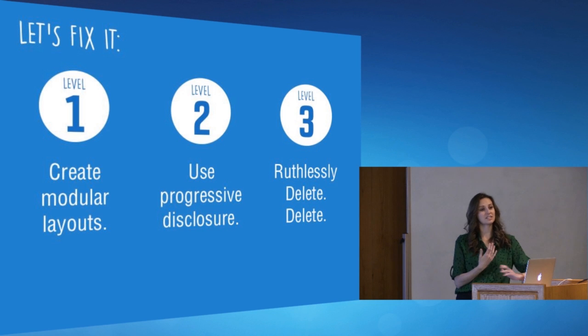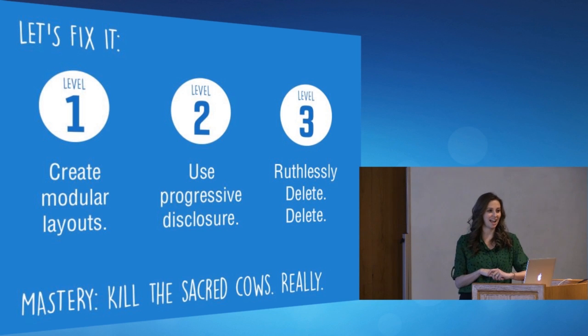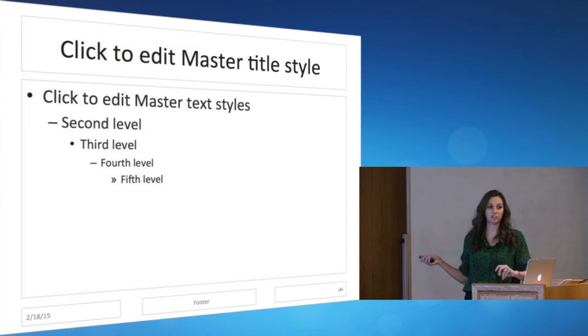Okay, here's the last one. This is going to be the most controversial of what I suggest, and there are some things that people do not want to get rid of in their PowerPoint presentations. I'm returning back to what you're going to see when you open PowerPoint. It is worthwhile to have a very serious conversation with every single element that comes on this master slide and decide whether you need it or not.